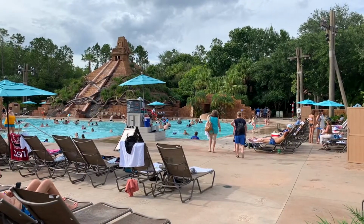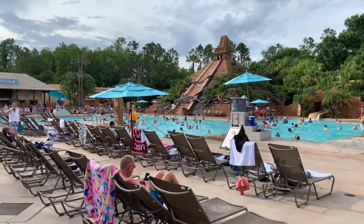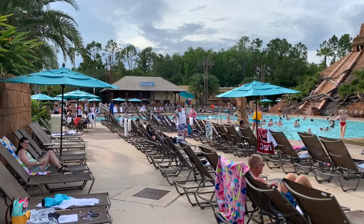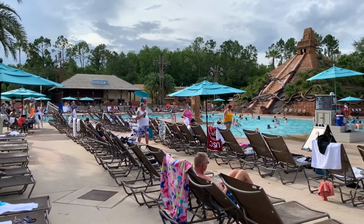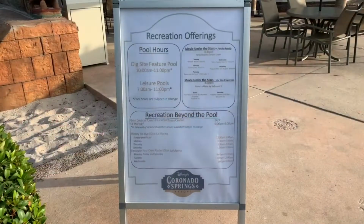Here's just a quick look at the Dig Site. As you can see, it's really popular today and super busy. Definitely get here early if you want to get a beach chair, because they went pretty fast and they did hit capacity today. But you can see right over there, Siestas, that's a bar where you can get different types of food and drinks. But we're gonna come back here when it's a little less crowded and explore a little more so you can actually see that.